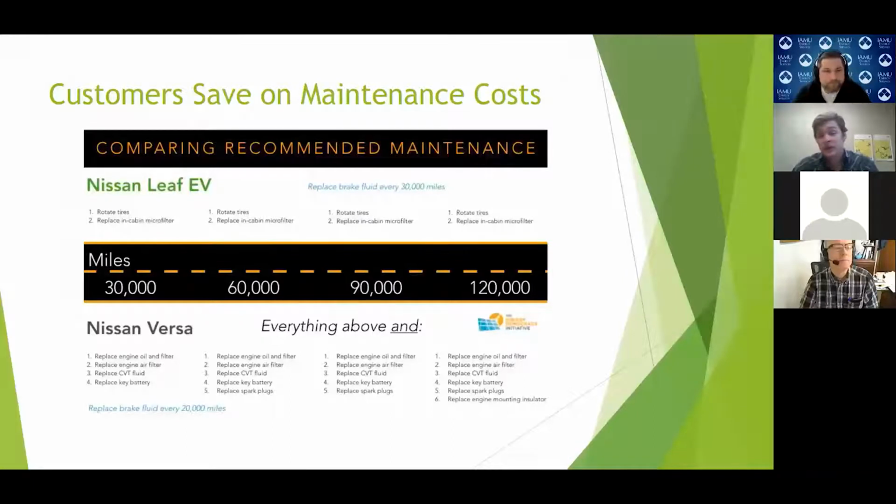Another win for customers is maintenance costs. This is maybe not the greatest car comparison, but the Nissan Leaf is very similar to the Nissan Versa, similar in price, your subcompact car. But looking at what they need in terms of regular maintenance over the course of their life, there's not much to do on an electric car. You rotate the tires and get new tires. Maybe you're checking your brakes, but you're checking your brakes even less often on an electric car, or even a hybrid car, with that regenerative braking, so there are fewer repairs on your brakes. So costs on maintenance are less.